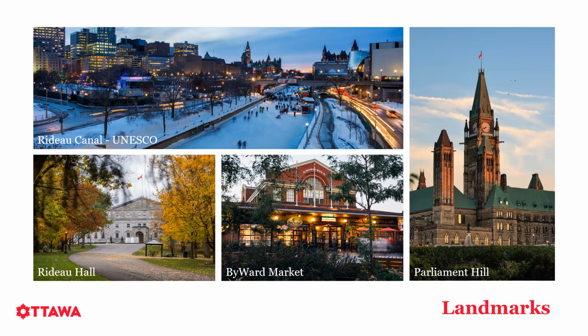The building in the middle is in the Byward Market area. It's one of the oldest farmers markets in Canada, and it has farmers stalls, cafes, and restaurants. There is a big shopping mall downtown nearby, but in the Byward Market area, you see more of the boutique kind of stores, which people like. And there are also the bars and nightlife as well.